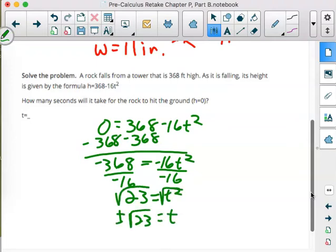Write your plus or minus down, but then think about your answer. They wanted to know how many seconds it will take for the rock to hit the ground, and we said that the answers needed to be exact. So even though it would sound silly, we would say the square root of 23 seconds, not the negative, absolutely not.